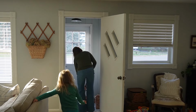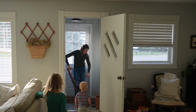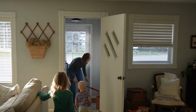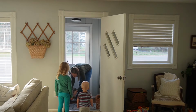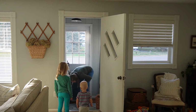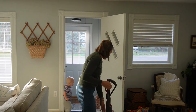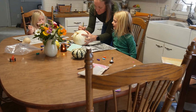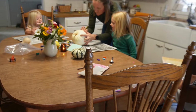The routines continue. As I said, in the mornings after breakfast, before schooling starts, we always do some homemaking task. It was cleaning my front porch. The spiders had made some lovely little cobwebs in the corners, and some little bugs had gotten in and died, and it was time to get a little cleaning done. Then we just did a little paint marker on some pumpkins for a little craft on this day before we started school.